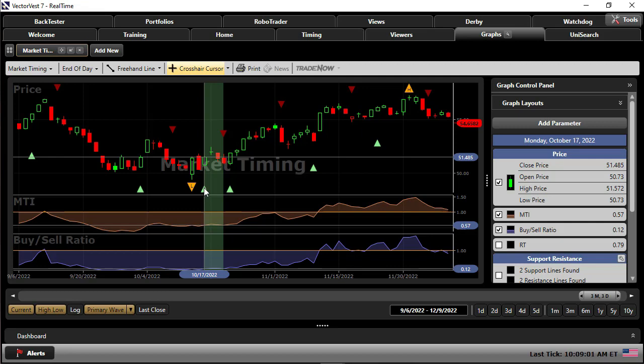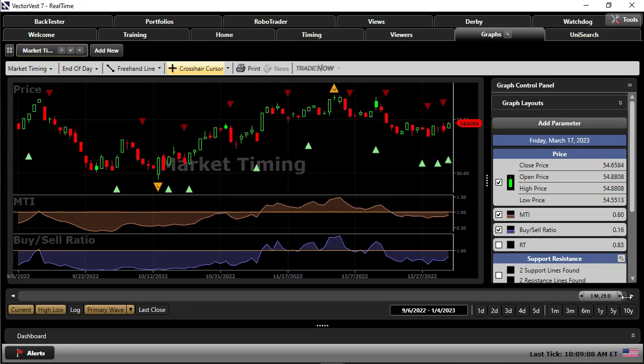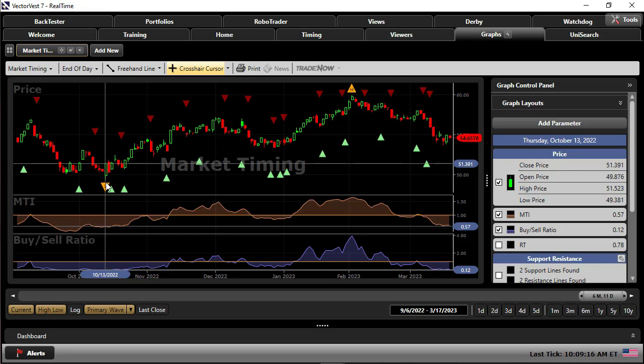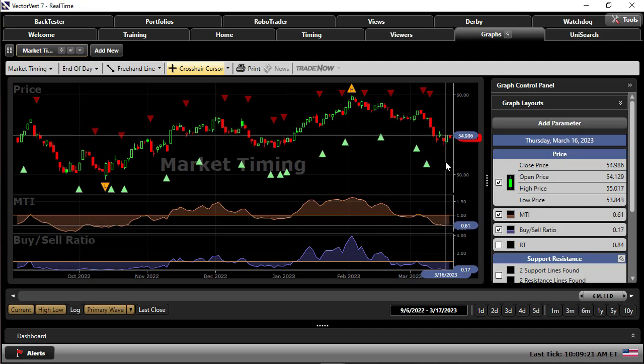That is a nice opportunity there to start picking up shares of quality stocks at a discount. I'm going to take us again to the current date and time, where we see the same type of behavior that we saw back in October. Bullish engulfing, MTI below 0.6 just a few days ago, buy to sell ratio below 0.2. We just don't have the follow-through day that we saw there on October 17th. Not to say that it can't happen today, but that's what we're going to look for.